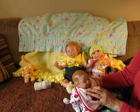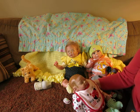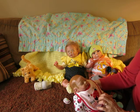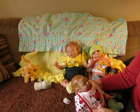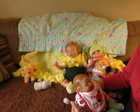And she was up all night, so I had to feed her a little bit. She was very hungry, so now she's back sleeping, which is good, and hopefully she'll sleep another hour or two before I have to feed her again.